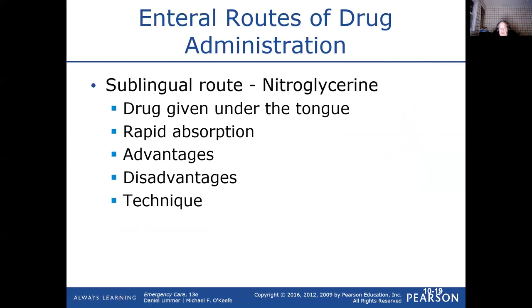Okay. The next route is the sublingual route, and that's under the tongue. And we said the only medication that we give sublingually is nitroglycerin. And the other night we talked about how nitroglycerin is a very fast acting vasodilator, so it opens up blood vessels. And we said that in the condition of angina pectoris, or the translation is pain in the chest, angina pectoris is somebody who has coronary artery disease. Remember, your coronary arteries are the arteries on the surface of your heart that give blood to the heart to allow it to work.